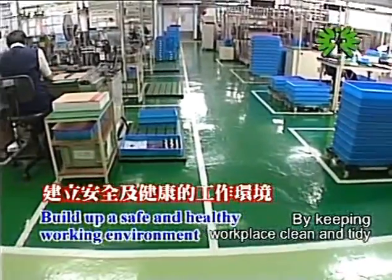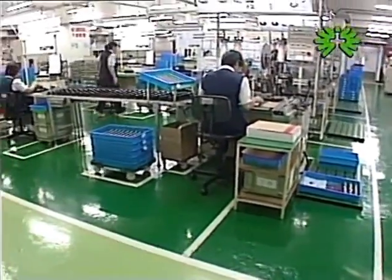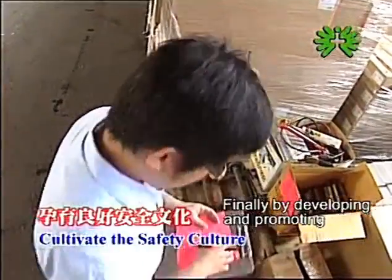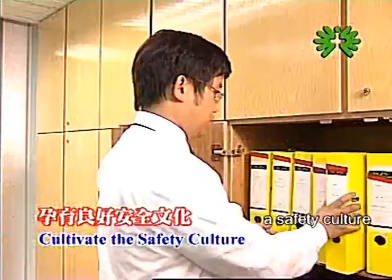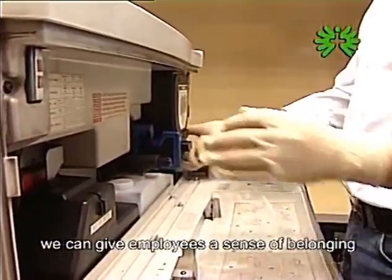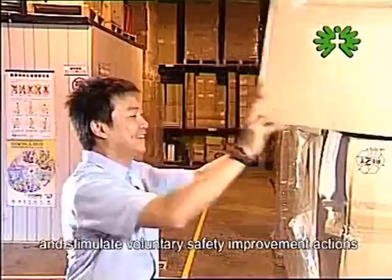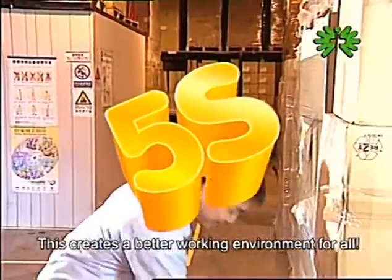By keeping the workplace clean and tidy, we can reduce the chances of accidents. Finally, by developing and promoting a safety culture and improving the overall management of the workplace, we can give employees a sense of belonging and stimulate voluntary safety improvement actions. This creates a better working environment for all.